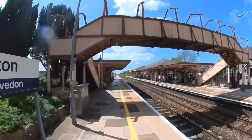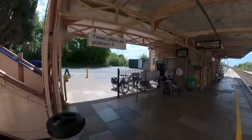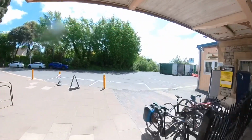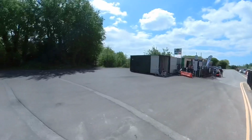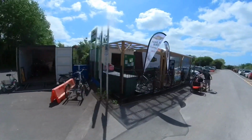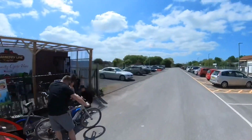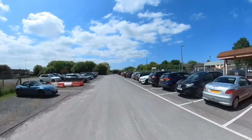Here I'm just leaving Yatton station to set off on the Strawberry Line once again. A little bit of background on this little overnight. It's just an overnight tour to Wookey Farm campsite, which I used once previously last year and did make a video of that.